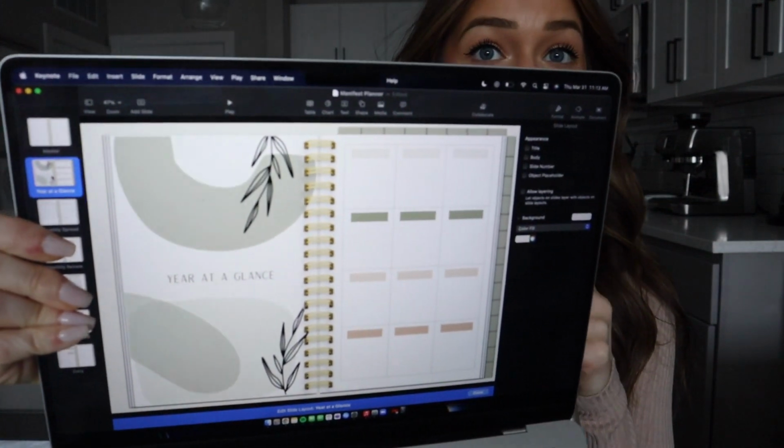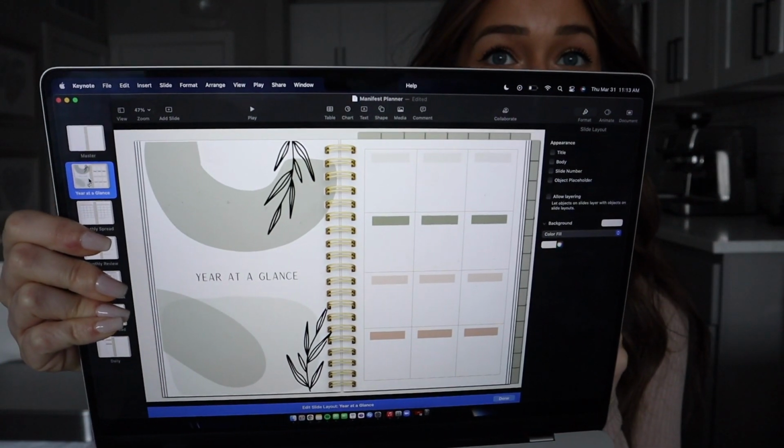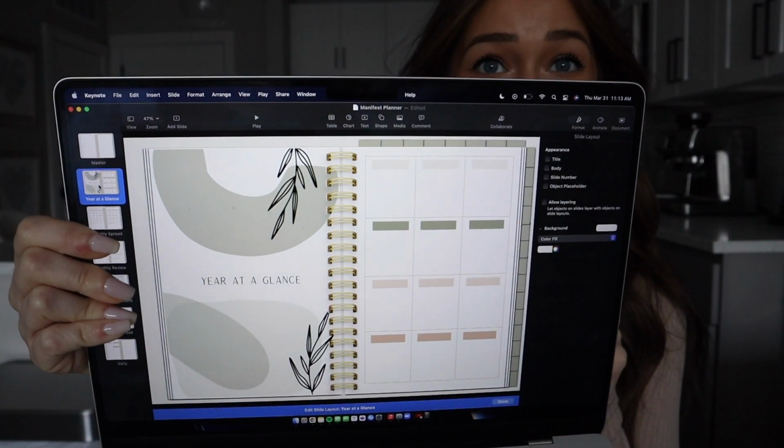Here, I'll show you guys my year at a glance. So if you're watching the video podcast, here is the year at a glance version. Look at those tabs. I mean, it is just the cutest freaking thing ever. So yeah, watch the video portion, Manifest with Tori DeSimone on YouTube, youtube.com/manifestwithtoridesimone. Anyway, that is the Manifest Planner.